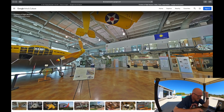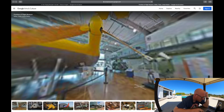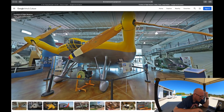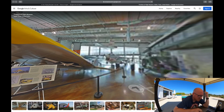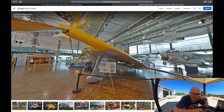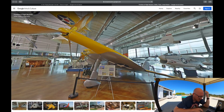What have we got? What on earth is that? That's crazy. Can I just jump the other side of that? That is like, what? It's like a UFO. What's it called? It's a V173 flying pancake. I love pancakes. And this is a flying pancake, so it's the best of both worlds. But that is so cool. What on earth was that used for?